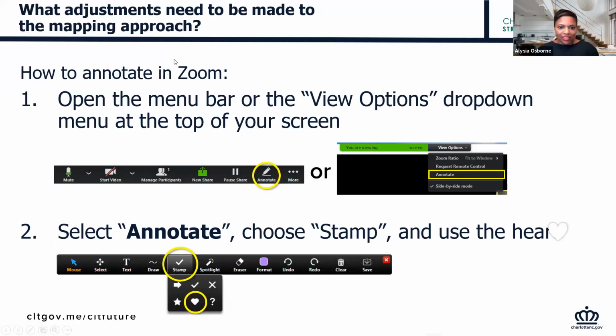All right, here you go, Maria. Okay, so on this next screen, we're gonna pull up the map. And since we can't sit around a table and point to a map and talk through it together, we're gonna use Zoom's annotate feature. So you should be able to either go to the top or the bottom of your Zoom screen, and there should be a black bar, and you should be able to click either the 3 dots or view options, and then click annotate. And then there is a stamp button, and there's then a heart button within there.